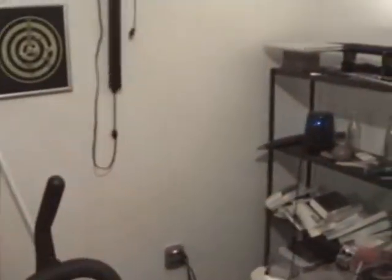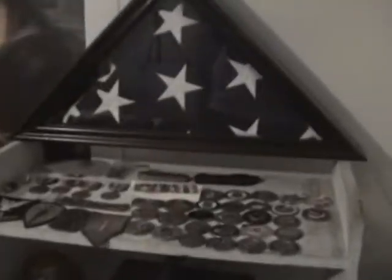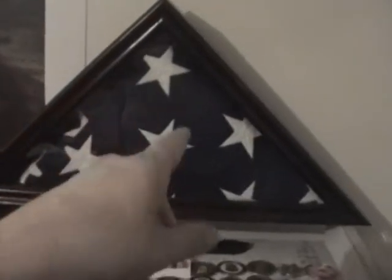I'm facing that wall, the window. Behind me is going to be my second laptop, my scanner, and behind that, I have another shelf full of crap, but importantly, up on top is my military stuff. There's my grandfather's flag. I want to put this over here with it.